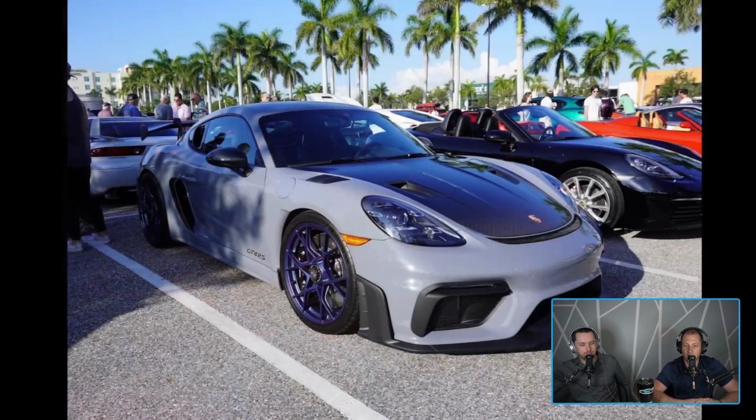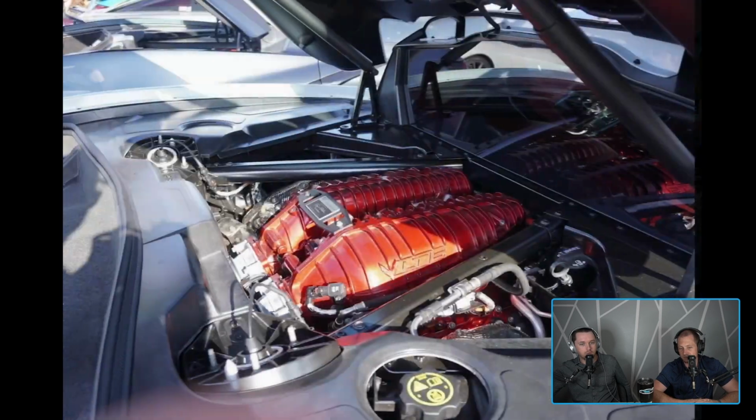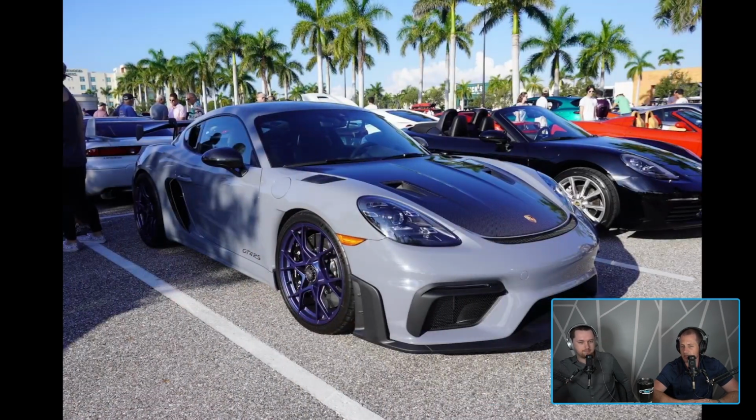Now, that was actually the engine from the new Z06. You're right, it was. There were multiple Z06s there, as a matter of fact. But moving on to this.